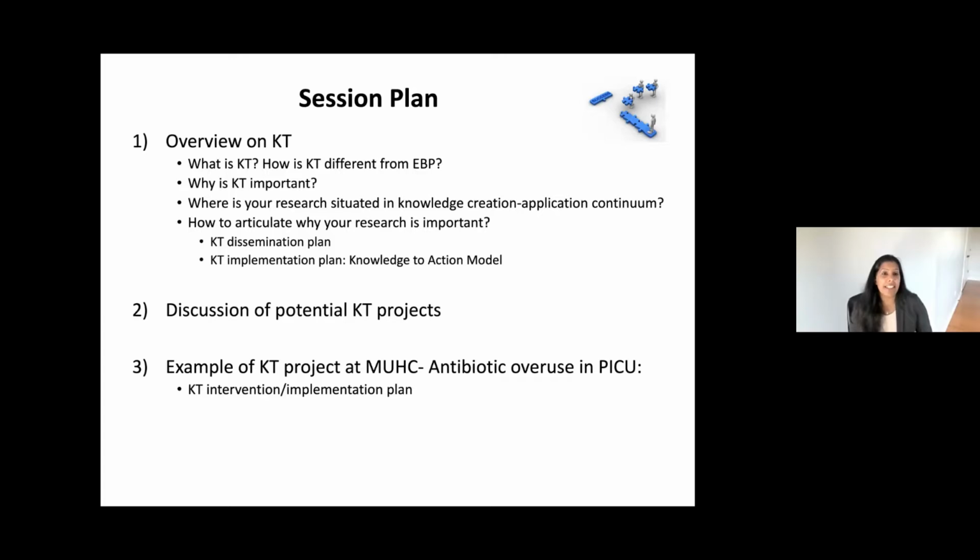So today I'll be doing an overview of knowledge translation: what KT is, how it's different from evidence-based practice, why it's important, and how you could situate the research work you're involved in, whether it's knowledge creation or more in the application process. Figuring out where your research work is will help you decide the best ways to articulate it. Would it be more of a KT dissemination plan or a KT implementation plan? I'll walk through those two concepts in greater detail in the coming slides, more so the implementation plan, and we'll discuss some potential projects at the end.